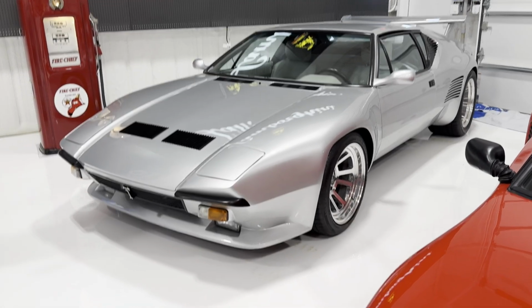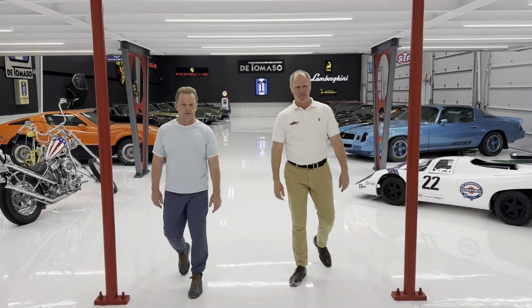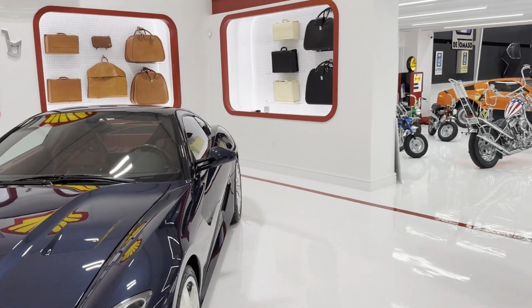So we'll head down now to the Ferrari collection. So yeah, here we are in the Ferrari room, and Chris was heavily involved in acquiring a lot of these cars, is that right? He wasn't heavily involved. He was the acquisition man.